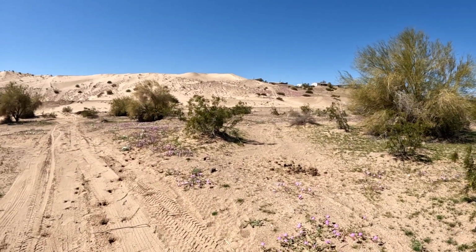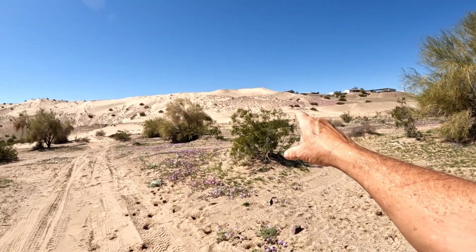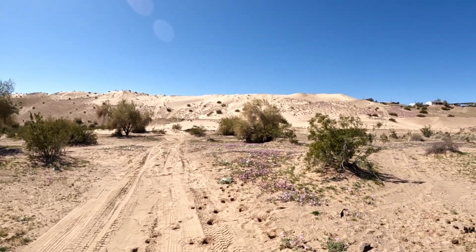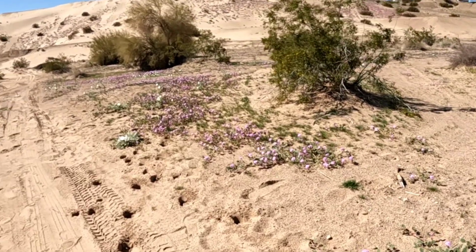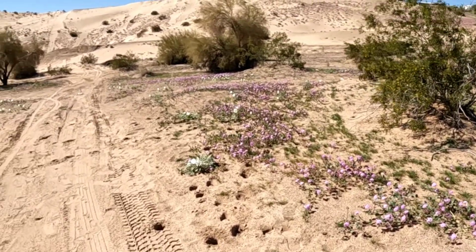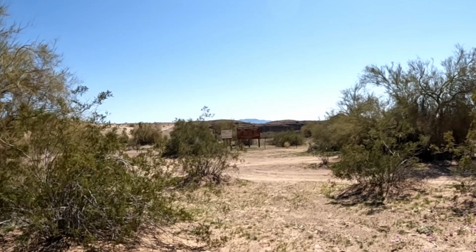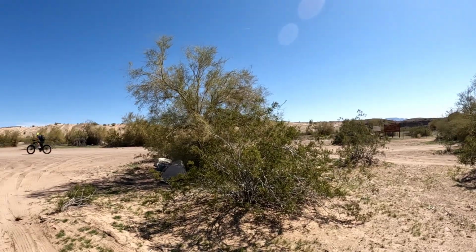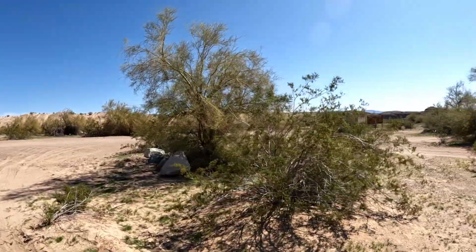All right, so we're right down here by Castle Rock, and you used to be able to ride your side-by-sides up this mountain. They have now closed it off. And look at the beautiful bloom. Look at these flowers. I have never seen Arizona so beautiful. We're gonna go down, right down there, to Castle Rock. We can ride our bikes down there. What a glorious day. I don't think we can go up those hills over there. Anyways, let's go check out the water.